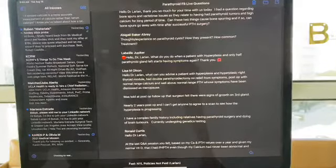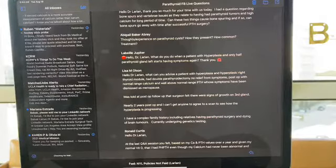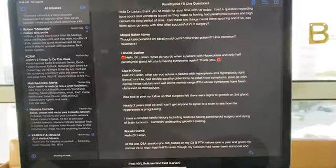Hello, Dr. Larian. What can you advise a patient with hyperplasia and hyperplastic right thyroid nodule, had a double parathyroidectomy, no relief from symptoms, post-op with normal range calcium and well above normal range PTH, whose symptoms have been dismissed as menopause? I was told post-op follow-up that the surgeon felt there were signs of growth on a third gland. Lately, 2 years post-op, I can't get anyone to agree to a scan to see how the hyperplasia is progressing. I have a complex family history, including relatives who have had parathyroid surgery and dying of brain tumors, currently undergoing genetic testing.